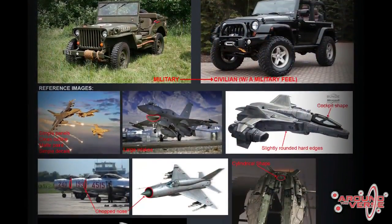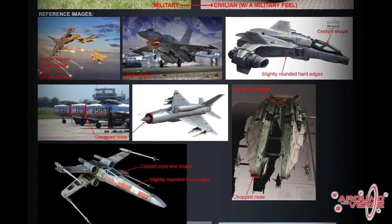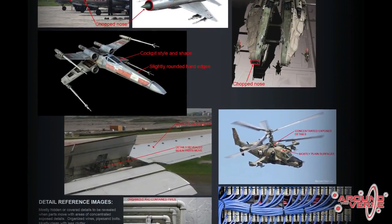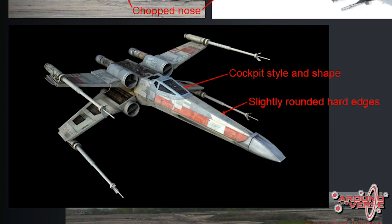On the second page of the style guide, you'll see some inspirational images and some call-out information on some factors that are specific to the Anvil Aerospace look. You'll see call-outs regarding the shape of the cockpit, the snub nose that a lot of Anvil Aerospace ships tend to share, and the clean edges of the ship in general.